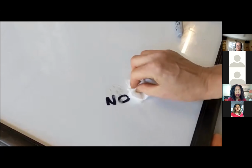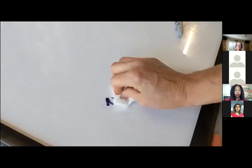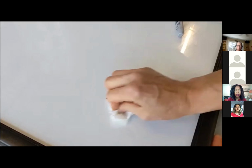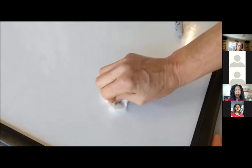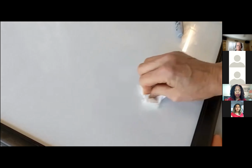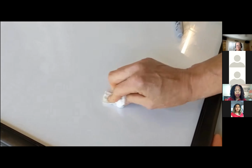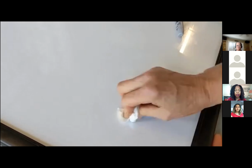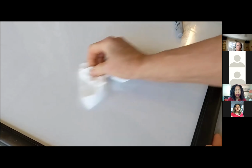Oh yeah, it's working. You have to rub it for a second, but it's getting it off there. It did it. I don't think I see any ghosting or anything. I think it totally got it. Beautiful.